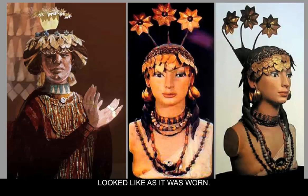Here are some reconstructions of what it might have looked like as it was worn. Probably the one on the left is the most accurate and shows a little bit more about who she was and what she was about and how she would have worn it.